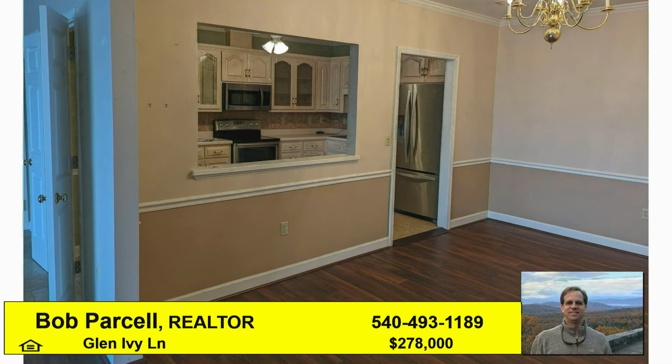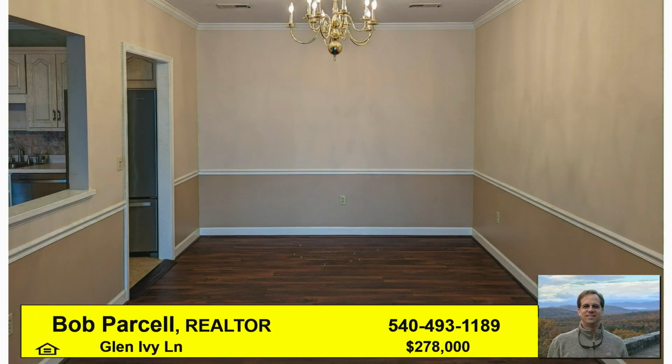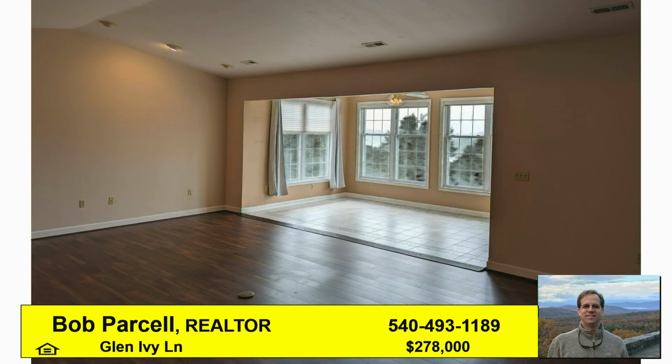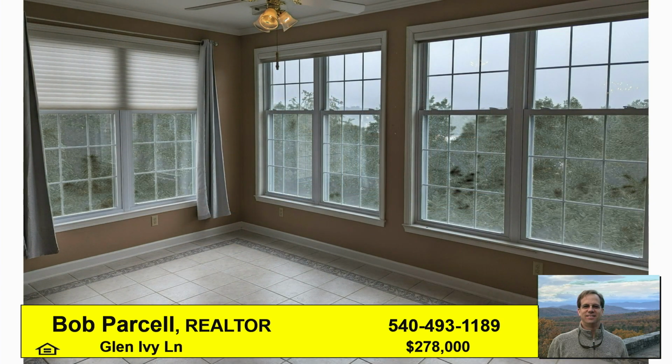Updates include flooring in both bedrooms, as well as the dining room and large living room. Nice open floor plan, gas log fireplace, off to the left a tile floor, and that's where some of the great views of the mountains can be seen. Could be used as an office, and it's probably what I would use it for.